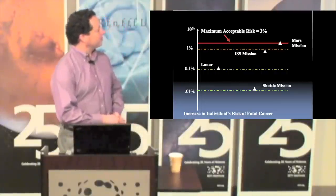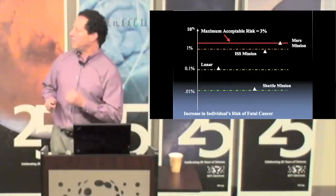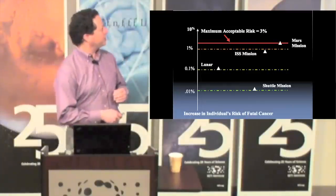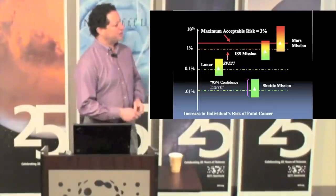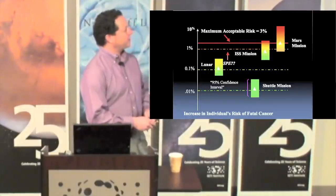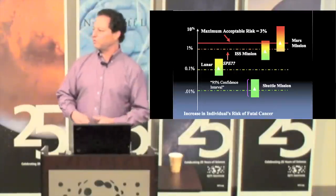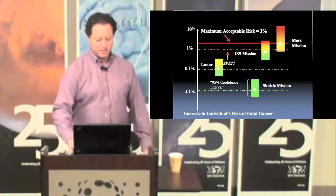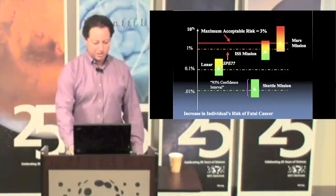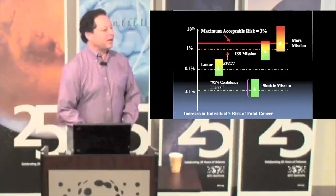And then a Mars mission, which puts you, if you just took the point value, right already at this 3% administrative limit. But now you put the uncertainties on, and the uncertainties are huge. And it says, well, maybe we really can't do a Mars mission right now. Even if we had all the will in the world to do it, this 95% confidence interval would stop us from doing it. Okay.